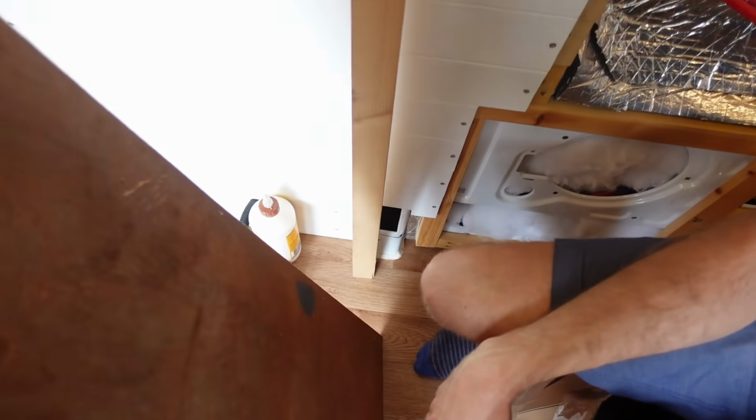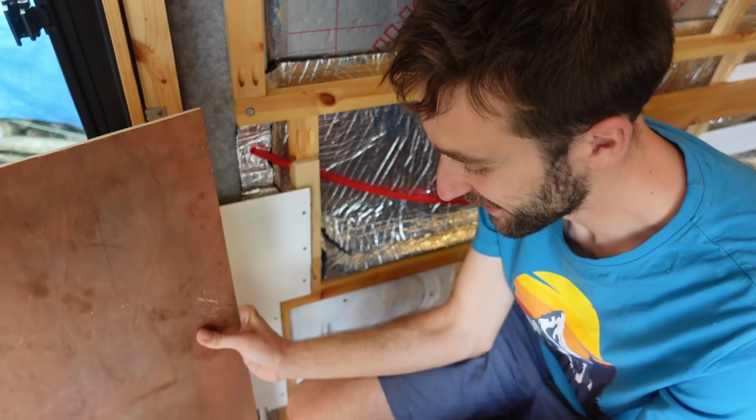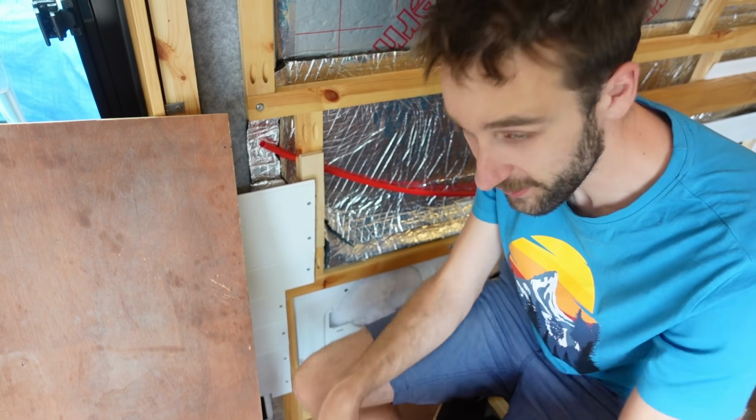Yeah, but it just means that we'll have to box around that pillar at the bottom. Why is that pillar right there? So we pay the pain of figuring out how to box around that now and hopefully benefit every day we use it. I think so. That's the plan.